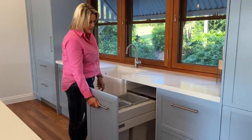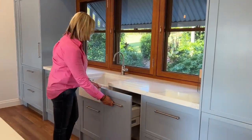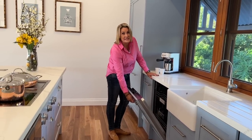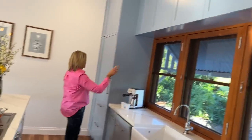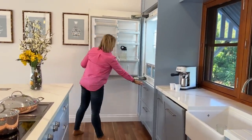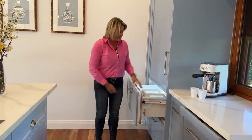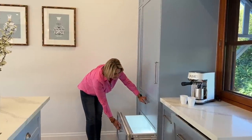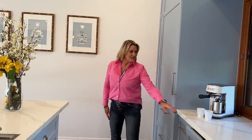Here is your rubbish bin. You can do all sorts of composting and recycling with three different compartments there in the bin, which is great. Your integrated dishwasher, it's a Gaggenau dishwasher as well. More storage cupboards above here, and then here is your integrated fridge. The ice maker is all ready, set up and ready to go. So you've got two nice big freezer drawers there. So that is the kitchen.